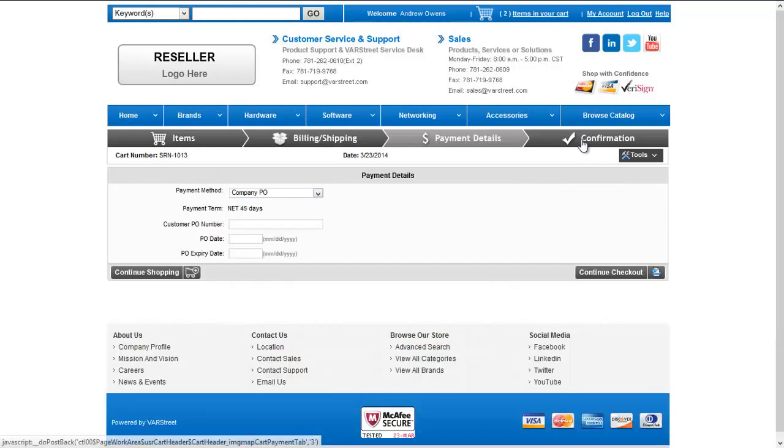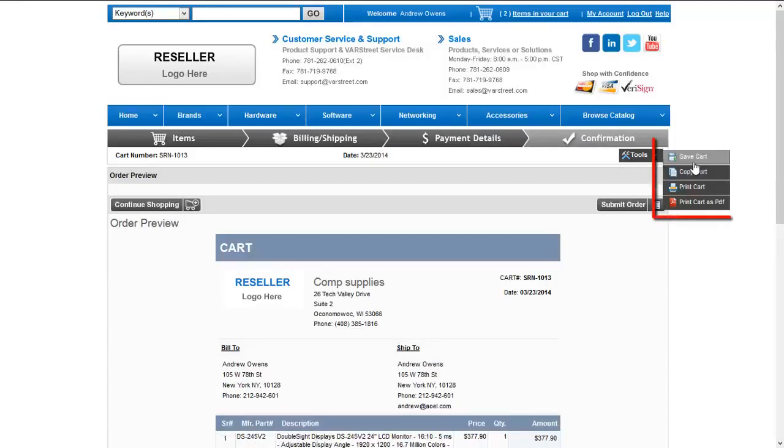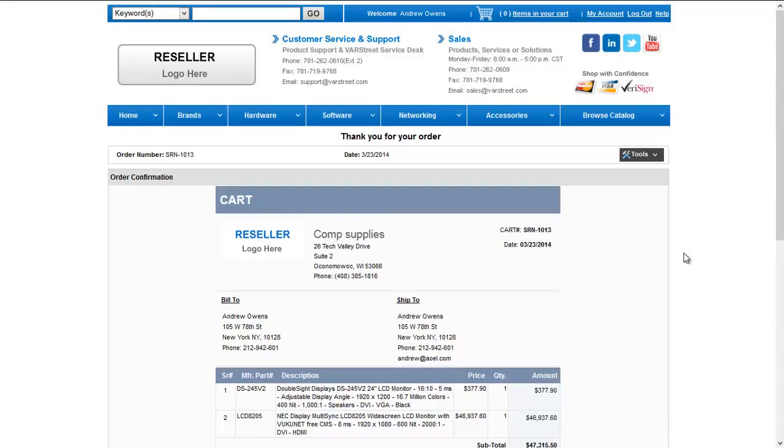And finally, the cart confirmation page, where they can submit the shopping cart as the final step. They also have the ability to save cart, copy cart, print cart, and more for various needs. Once they click on Submit Order, it sends them a notification for the cart they created, and the sales rep associated with this customer also gets an automated alert. This covers a very standard shopping cart workflow on the store.